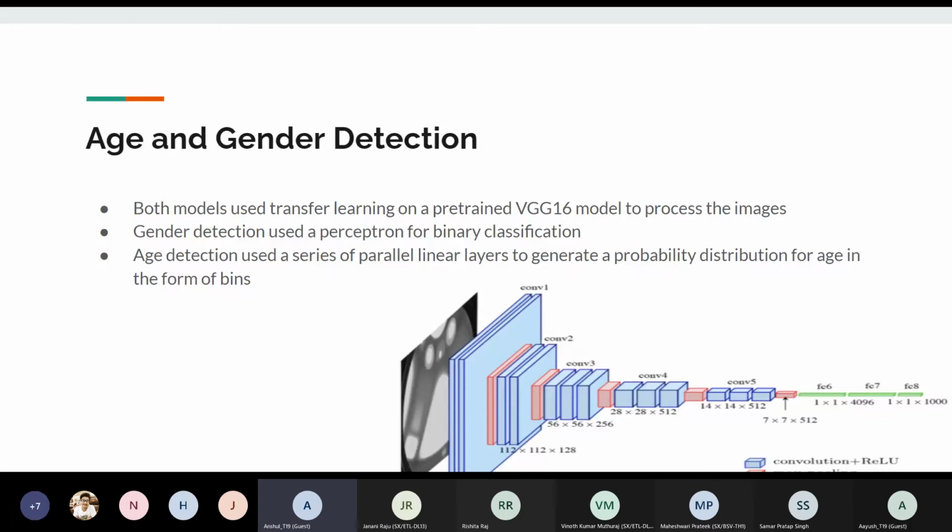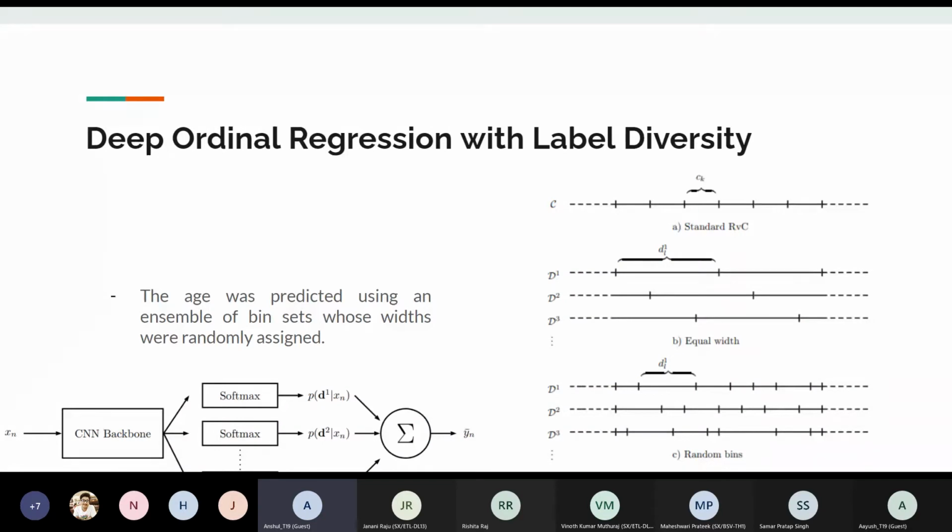For the age detection, the output format given to us required us to predict the accurate ages as well as certain intervals within which we expect the age of the person to lie. We used deep ordinal regression to get an ensemble model to estimate the age. Deep ordinal regression can be seen over here. Once we have our CNN backbone consisting of VGG16, we had different partition sets consisting of different bins with varying widths, but which all encompass the entire range, which is 0 to 116 years. And so we backpropagate through each of these softmax layers.